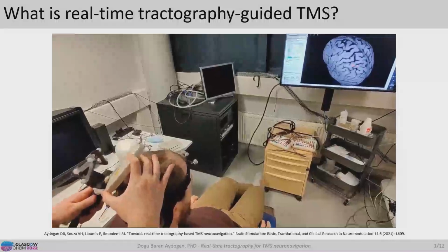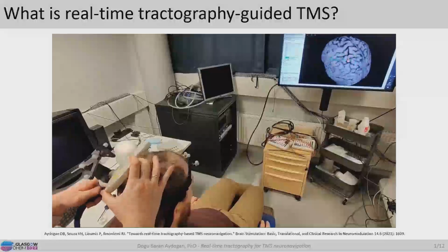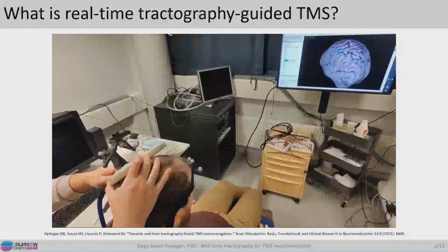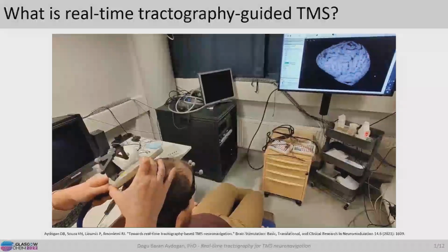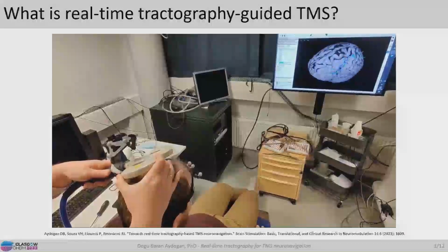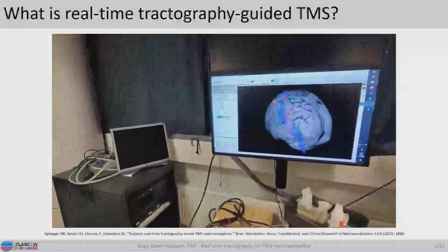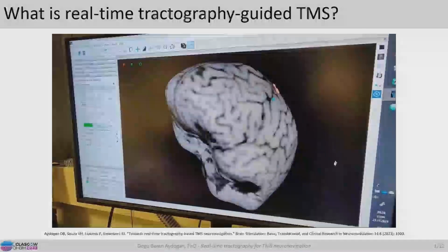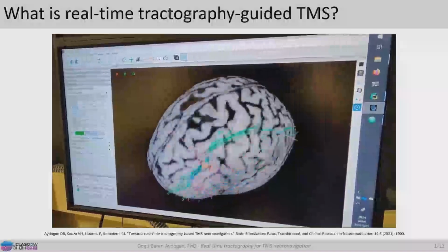What we see here is an operator holding a TMS coil. The neuronavigation system aligns the coil and the subject's MRI using infrared markers placed on them. And we have a visualization system that shows the operator the surface of the brain. Conventional neuronavigation systems can already do this much. But as additional information, we now also show the streamlines obtained with diffusion MRI-based tractography in real time, based on the coil position. I will next try to explain how tractography is done in general, and then how we do it in real time.